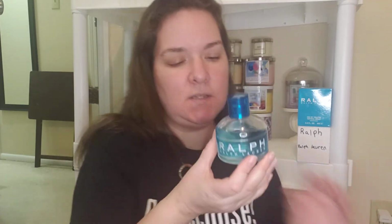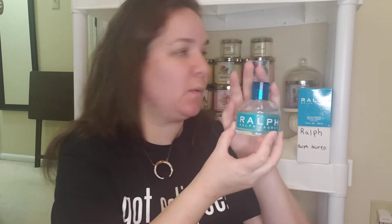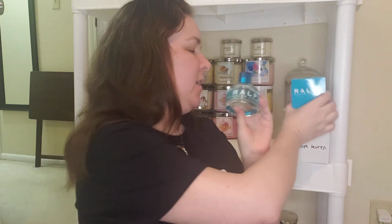So my conclusion for this fragrance, I am going to be giving this fragrance a 10 out of 10 for the packaging, because if you want something that's going to be more fresh and clean, this is definitely your bottle because it even looks fresh and clean as well. And the packaging would definitely show you that this is supposed to be more of a fresh and clean fragrance, I would say. So packaging gets a 10 out of 10, plus I love the bottle.